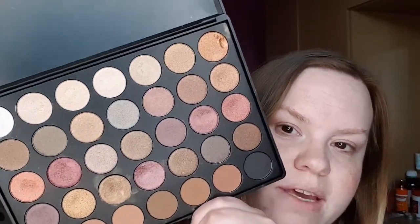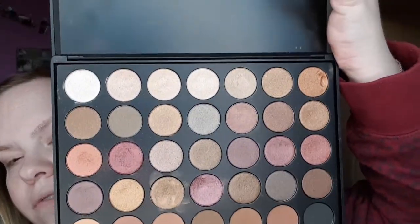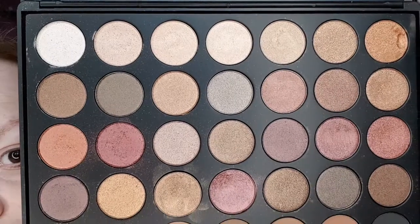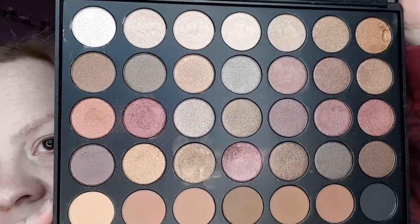I got this off eBay. It cost me about £13. I think it's about 20 odd pounds on places like Beauty Bay and such. All of these shades here at the bottom are matte, and then there's a ton of shimmers, which is great because I'm a shimmer girl. And let me just give you a minute to take it all in.